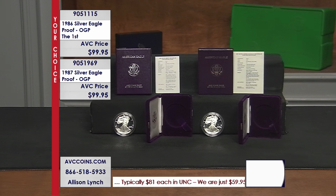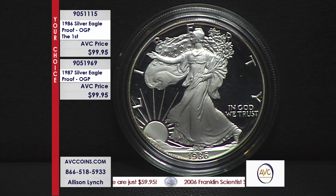In coins, no different. Now in this coin series, however, it's a significant difference, because the number 1 silver dollar in the world today is the Silver Eagle. And the very first one ever was 86. And the very finest of 86 is this proof.